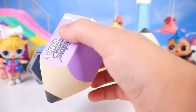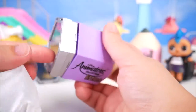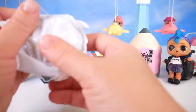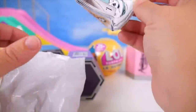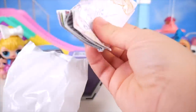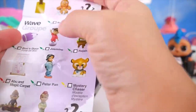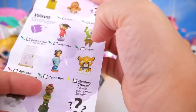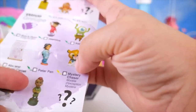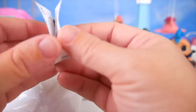Okay, I think it's fun to pretend to write with it. So I'm gonna open this up, our little capsule. That'll be our display next to Stitch in a few minutes. Can't wait to see what's in here. So we've already looked through our guide. Well, let's just double check the purple pencil since that's what we're opening so we can kind of remember who we might get. We might get Boo, Mike, Boo's door, Jasmine, Raja, a Boo and a magic carpet, Peter Pan, or mystery one. And in the little booklet we got with this one, it says learn to draw Jasmine.